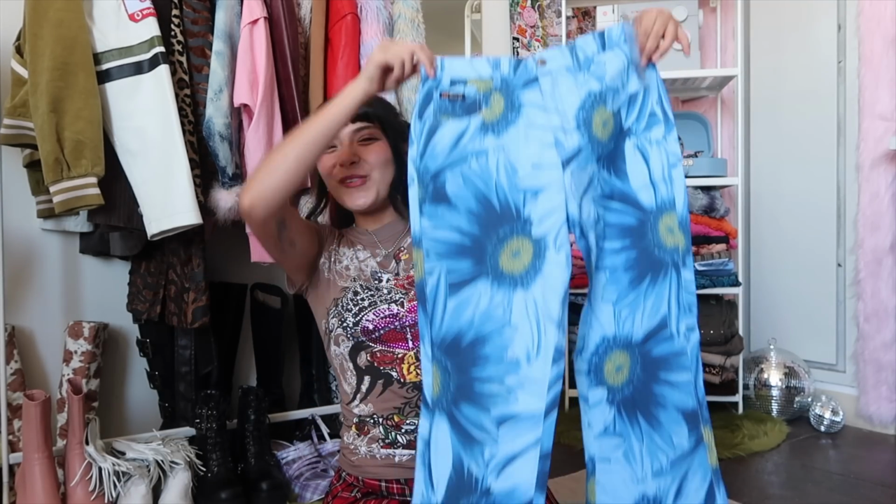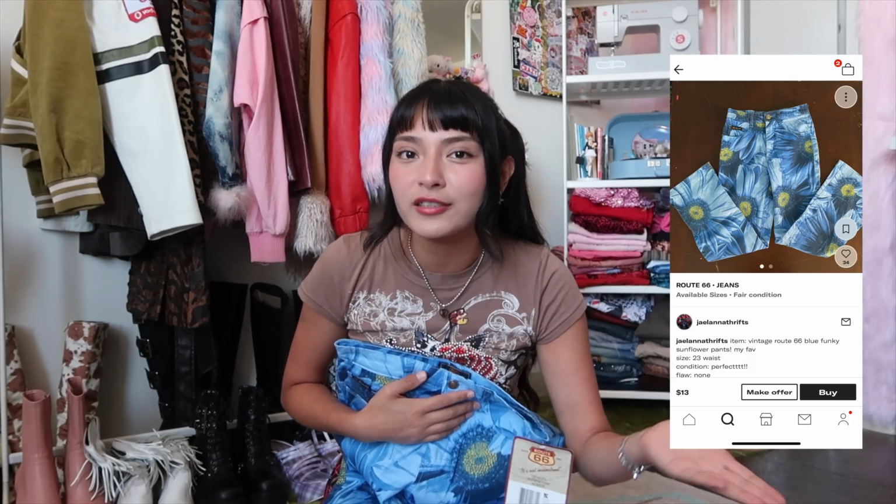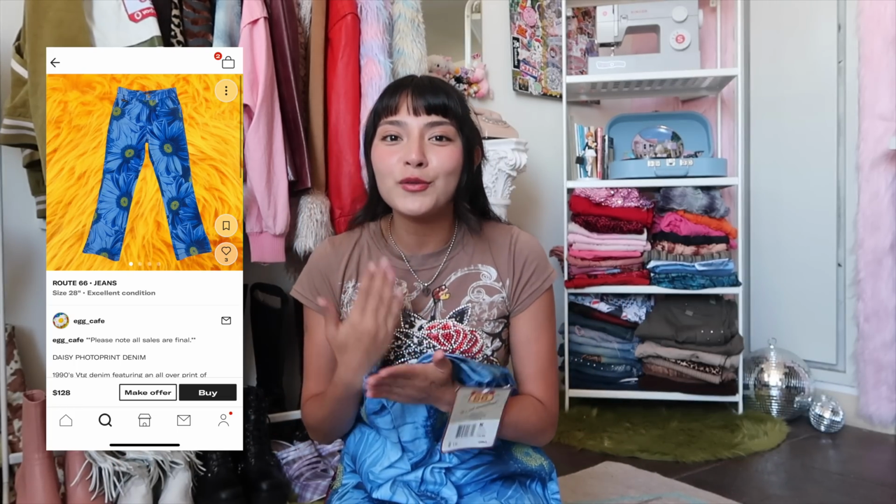Now for my holy grail item of this entire haul, y'all, I'm so obsessed with these pants. So they blew up during the pandemic, and I wanted to get them then. They were just so expensive, and I just couldn't justify dropping that much money. So I just looked them up on Depop now, and I was only able to find 2 listings, which the prices for these are still so outrageous. So one of them was for $13. The other one was for $128.